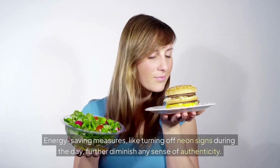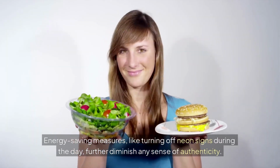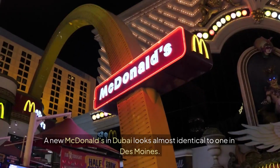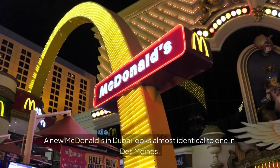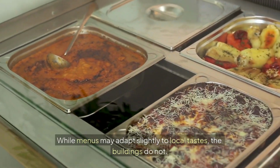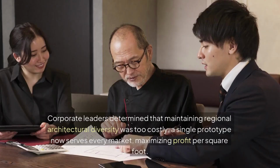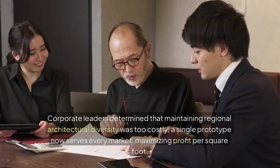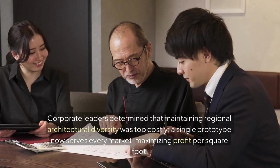This standardization is now a global phenomenon. A new McDonald's in Dubai looks almost identical to one in Des Moines. While menus may adapt slightly to local tastes, the buildings do not. Corporate leaders determined that maintaining regional architectural diversity was too costly. A single prototype now serves every market, maximizing profit per square foot.